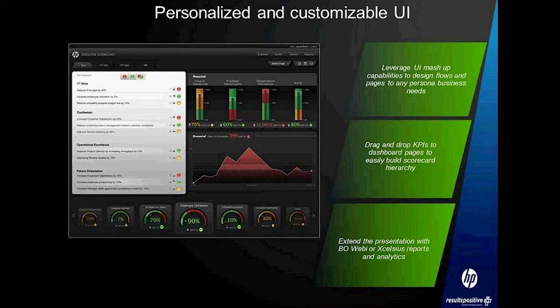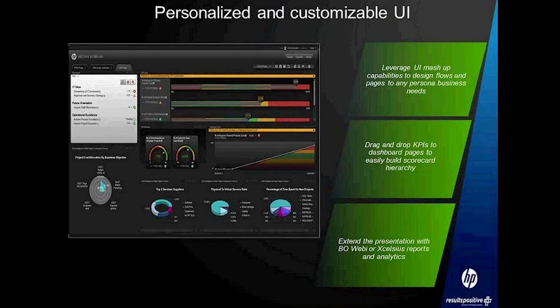Again, the scorecard is very personalized and customizable. You have complete control as far as how you want to display your dashboard page, and it's really as easy as dragging and dropping the components that make up the dashboard page. A couple different examples here.